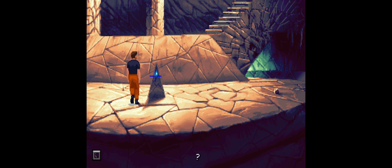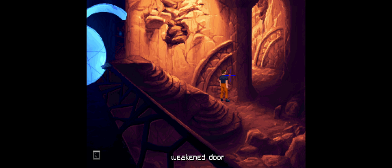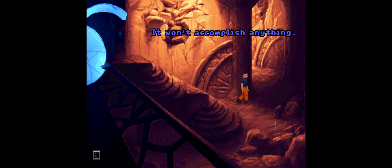Now I know what my pet hamster felt like. I need some help to pry this door open. It won't accomplish anything.